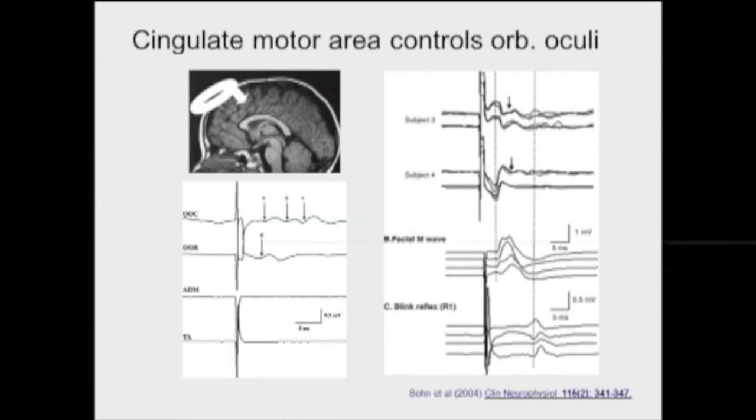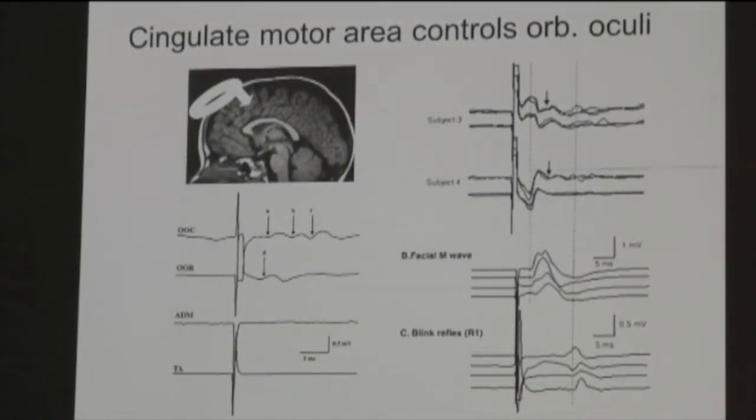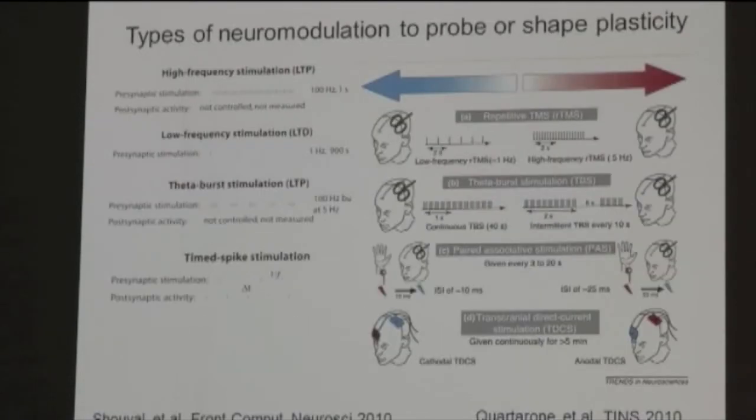This is from Mark Hallett's group at NIH. He's done a pretty clever study. I didn't go into all the details. There's a series of papers showing that the motor area in the anterior cingulate, around here, this is actually a picture of another magnetic stimulator coil, about here, not on the side of the head like the diagram shows, controls the orbicularis oculi. It has not been replicated yet, so that's still a bit controversial, but it seems to be pretty good data.